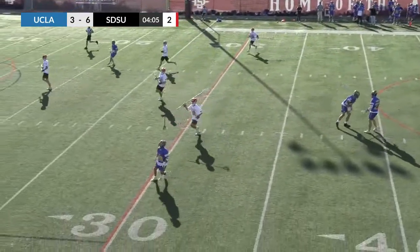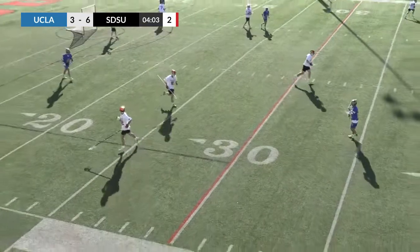Another great clear by the Bruins. Oh, tough pass. Tough one to handle there, but a great clear.